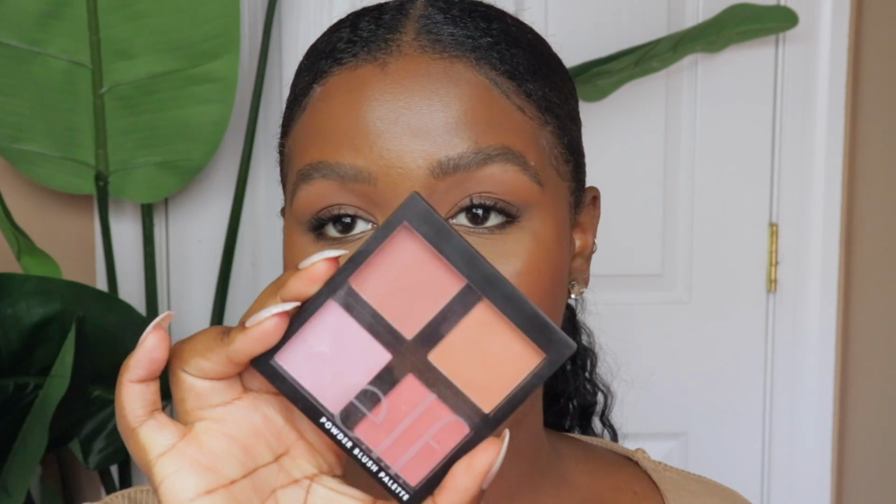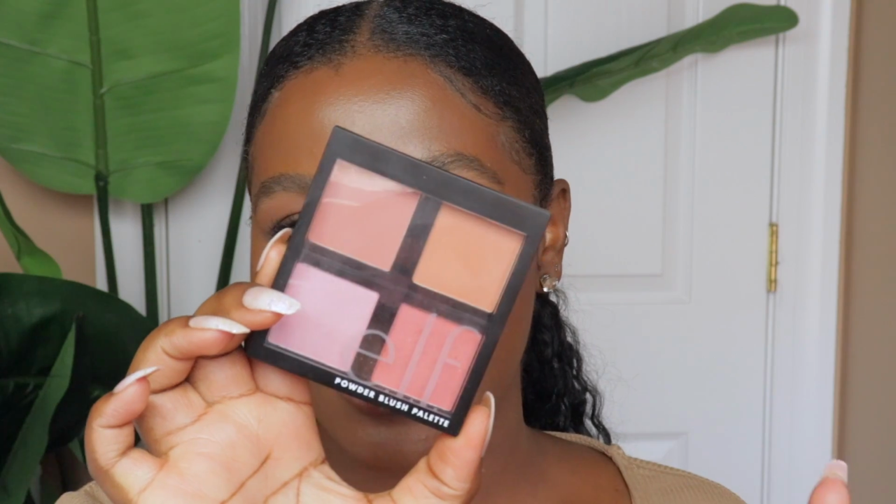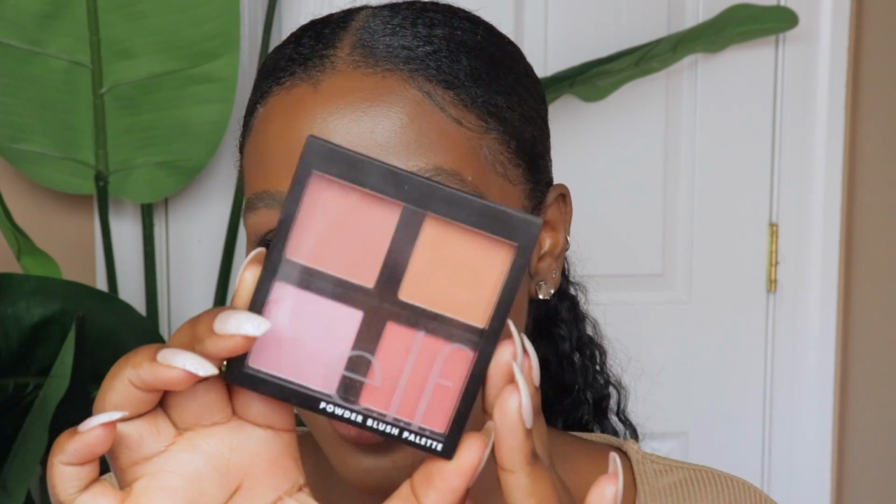All right, so I actually have another e.l.f. item I do want to mention, and I recently picked this up in my haul. You guys just saw, I believe, a couple weeks ago or last week. But this is the e.l.f. Powder Blush Palette, and I have it in the palette called Light. And I still don't understand how it's a light palette because to me, these are super pigmented. But regardless, I love these blushes, you guys.